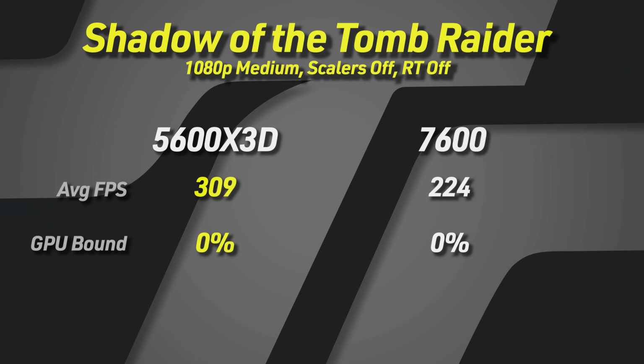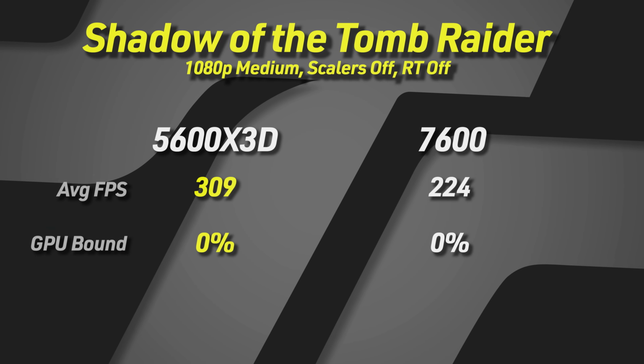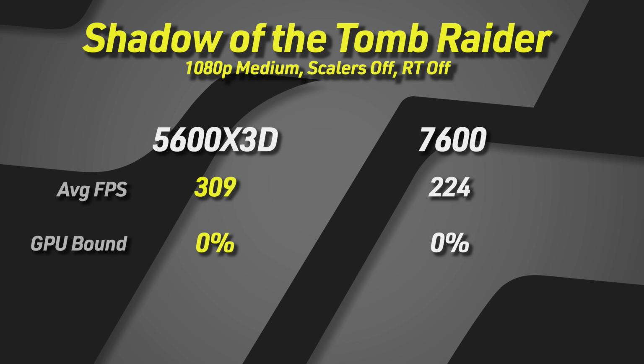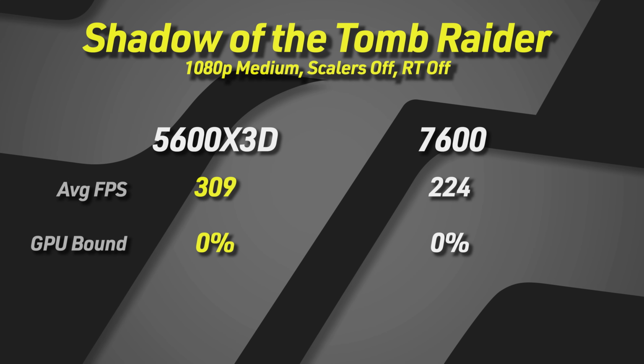5600X3D in Shadow of the Tomb Raider, 1080p medium with SMAA enabled, no DLSS, no ray tracing, 309 FPS average, 0% GPU bound. 7600, 224, also 0% GPU bound. So there you go. There's a direct comparison, CPU to CPU, a difference of like 80 FPS between the two.